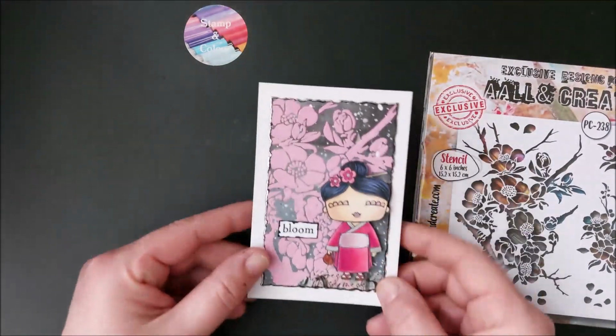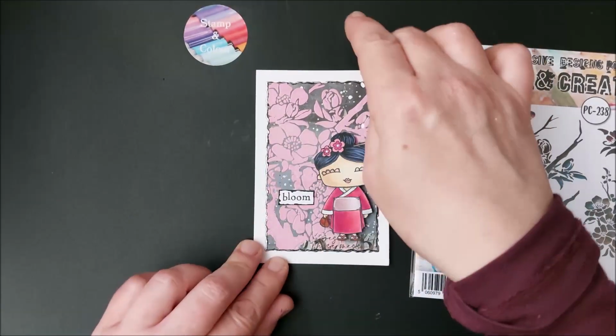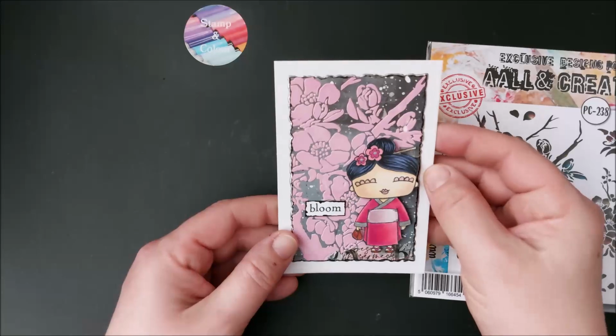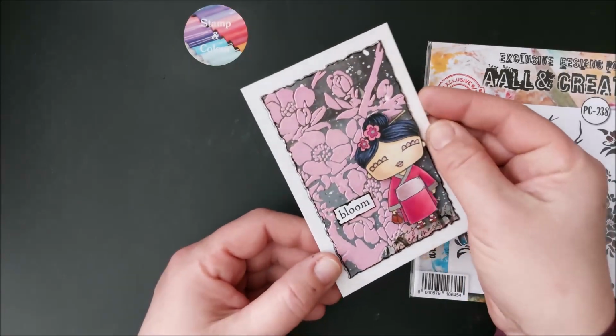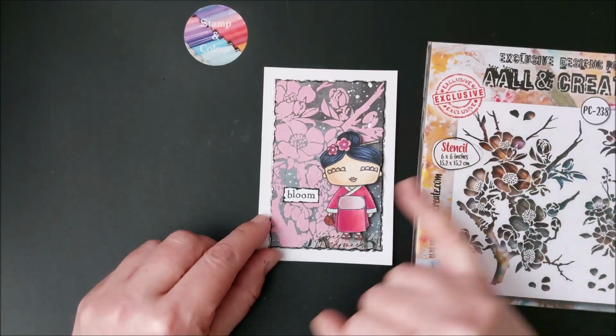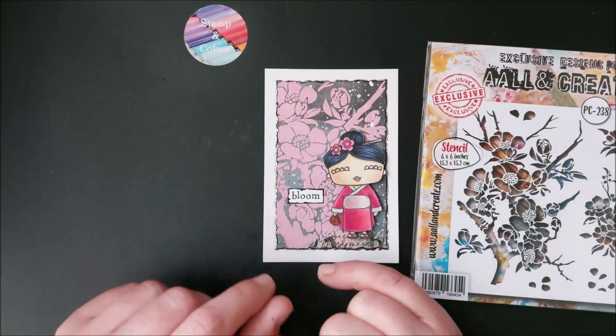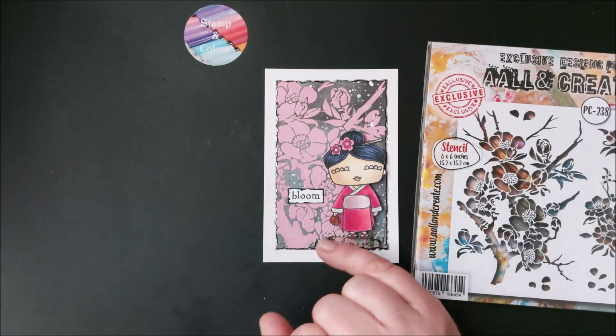Here is the little make that I did with it. So, you can see here, on my background, I used a part of the stencil and I put modeling paste with a bit of distress mica stain.